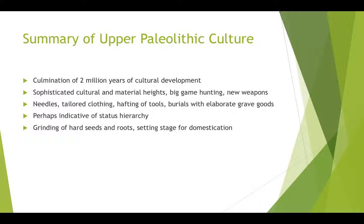We see the emergence of needles, tailored clothing, the hafting of tools, burials with elaborate grave goods, which can indicate perhaps a status or dominance hierarchy. We also see the first emergence, going back 30 or 40,000 years, of grinding hard seeds and roots. This is going to then, coupled with the broad spectrum revolution, with the retreat of the last glacial at about 12,500 years ago, set the stage for domestication of both plants and animals.